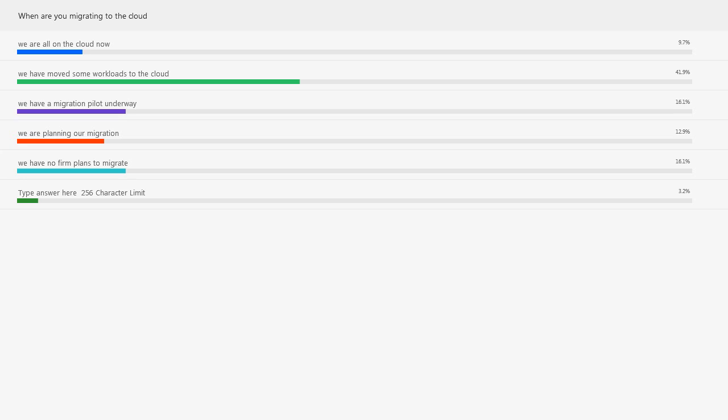And you see right now, 41.9% of the people move some workloads to the cloud. And so this is a very typical reality where as you move some workloads to the cloud, you have one foot in your legacy infrastructure and one foot in the cloud. And that kind of an opportunity is a place where Chef has really put a lot of effort in making sure that you can manage your hybrid infrastructure from a single location. And this is something that Nick will show in the demo in a bit here.